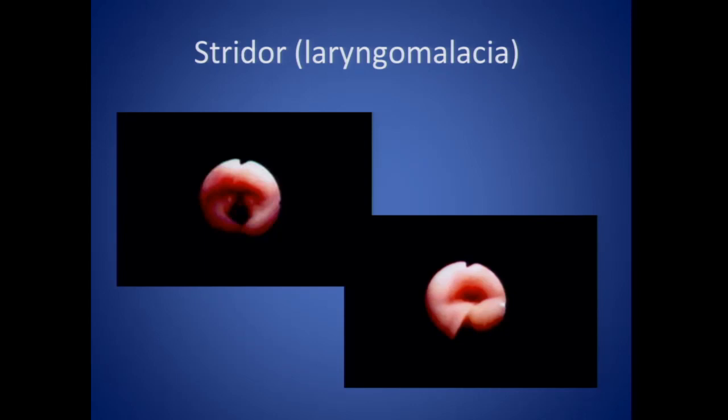When a child inhales, you see that disappears. The tissues in the larynx sort of get sucked into the opening of the airway, which produces the stridor. It narrows the airway down when the kid's trying to inhale. So what do we do for this? You don't do anything, because 99.9% of the time as the kid gets bigger, he outgrows it.